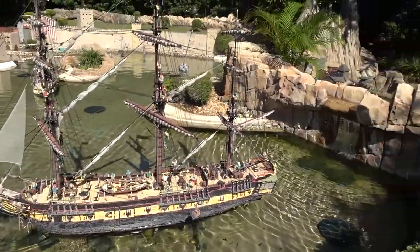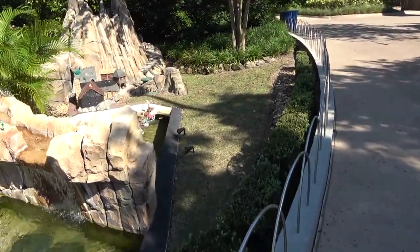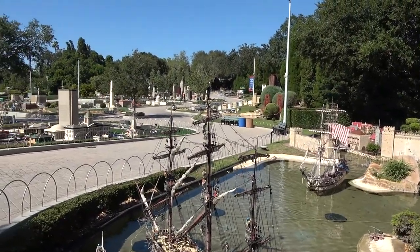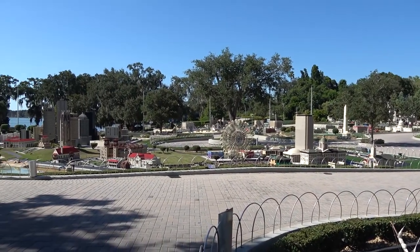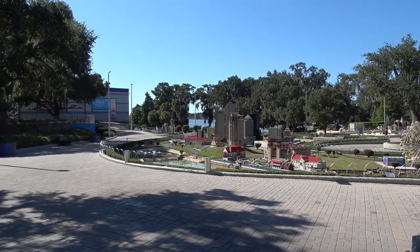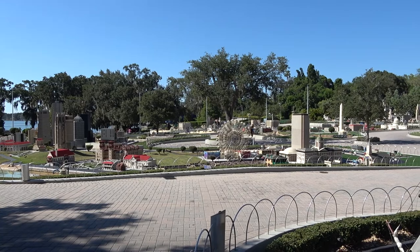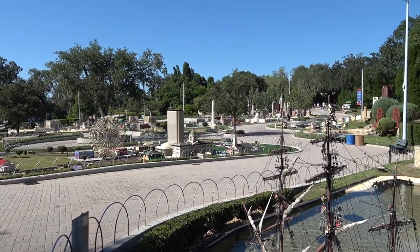I don't know if you guys could see that too well, but pretty cool. Anyways, like I said, guys, I'm sorry. I'm gonna give you a little overview here, but I know Miniland could use its own separate video altogether, so I'm not really doing it all justice. There's so many little details that you can just dive right into as far as Miniland goes. But if you're really into Legos, Miniland's honestly worth the visit by itself. It's just a really cool thing, and I do highly recommend it.